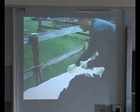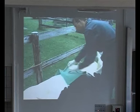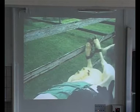So we need two positions again, one position for our optical system and one position for the fixation of the abomasum, and the fixation point of the abomasum is 10 centimeters cranial on the right side of the umbilicus. We shave, disinfect and anesthetize these positions.